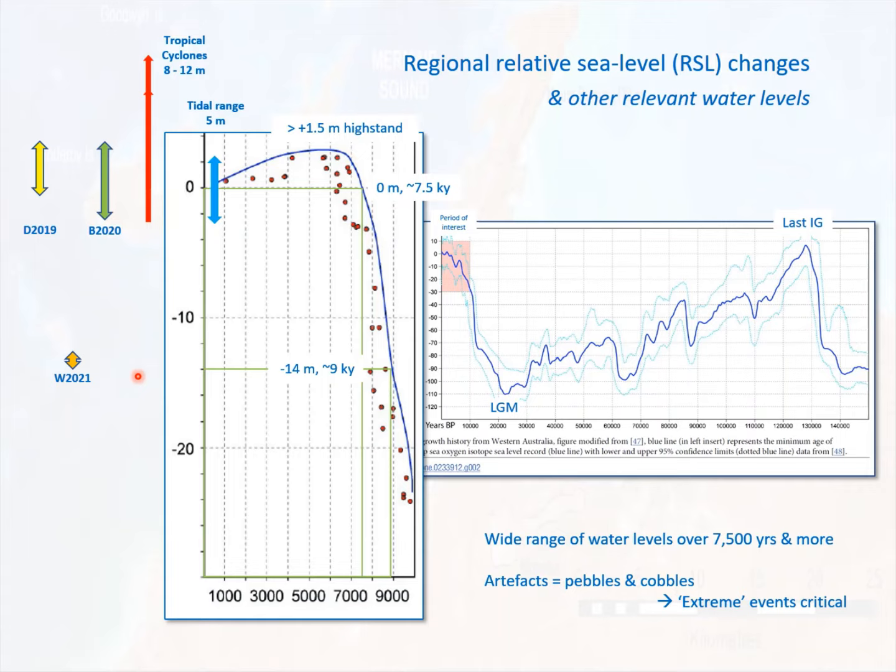I hope that you can imagine that there's a big spread of sea levels up and down here that all these artifacts would have been subjected to. I'm going backwards, but I don't know why.